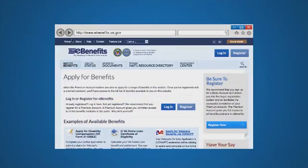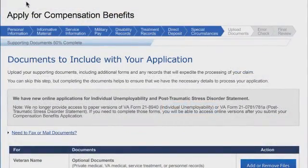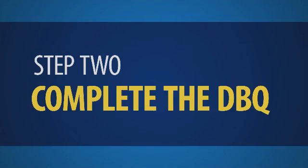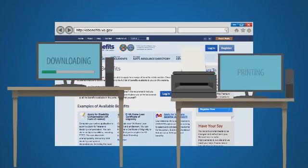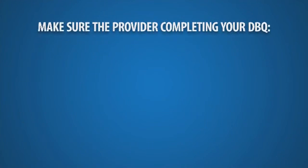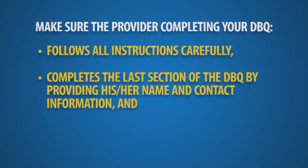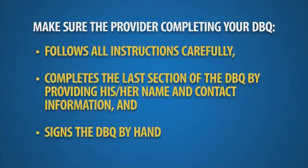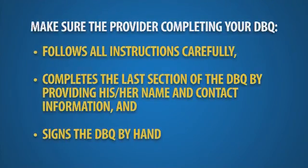Note that if you're filing an increased disability claim online through eBenefits, the appropriate DBQ to support your claim will be recommended on the Documents to Download and Complete page. Step 2. Complete the DBQ. Download or print the appropriate DBQ and ask your licensed healthcare provider to complete the form electronically or by hand. Make sure the provider completing your DBQ follows all instructions carefully, completes the last section of the DBQ by providing his or her name and contact information, and signs the DBQ by hand. Providers completing the DBQ electronically must print out and sign the DBQ by hand in order for it to be complete.